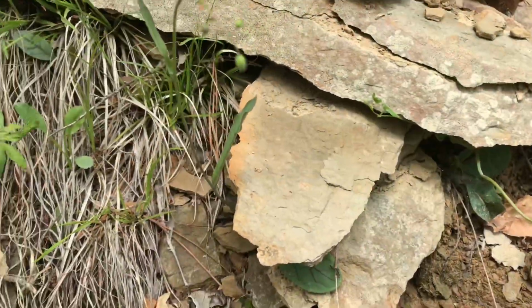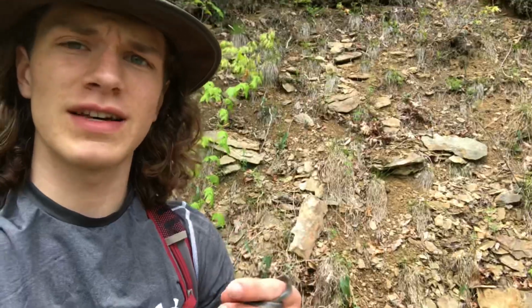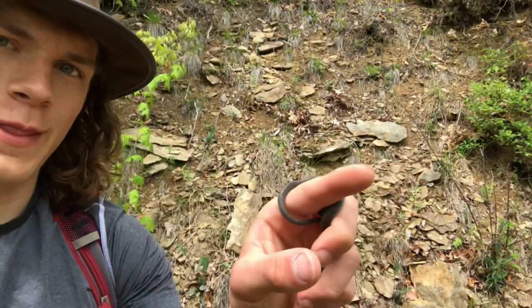Behind me we have all these rocks, and under that one right there.